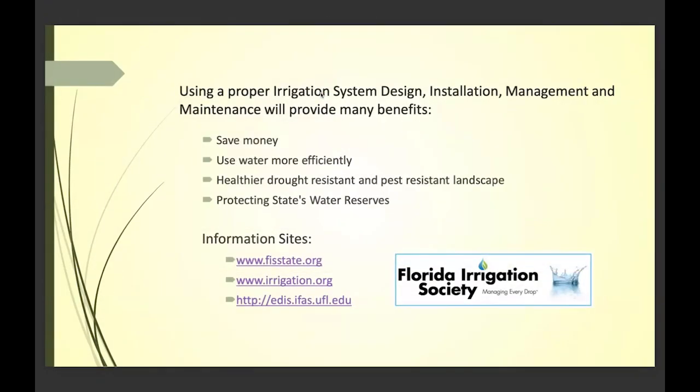Okay, so using the proper irrigation system design, installation, and management will provide many benefits. And this is really for the HOA. It's going to save money. And how does it save money?